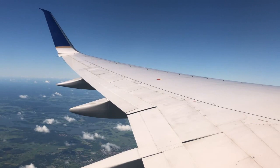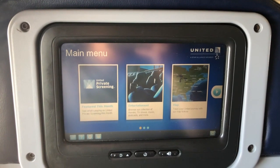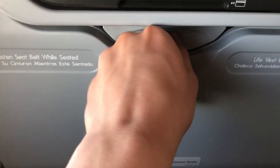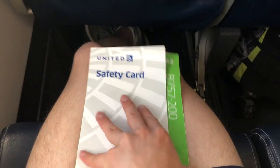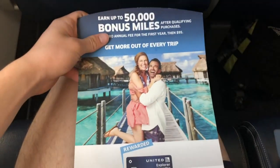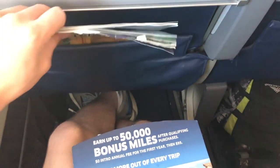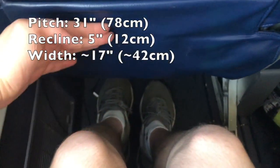Alright, let's check out the features of my economy class seat that I'll be spending 8 hours in. First, I'll mention that this is an older model of United's economy class seats. Although the entertainment software is similar to that of its successor, the other physical characteristics of the seat can vary slightly, such as tray table size and screen type. But as many of us know, some things never change, such as what you'll find in the seat back pocket. This includes your safety information card, a credit card promotional brochure, and a magazine. The seat back pocket is nice and stretchy, and there's plenty of legroom. To be more specific, the seats offer 31 inches of pitch, 5 inches of recline, and are 17 inches wide.